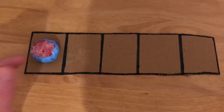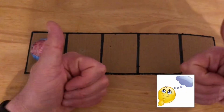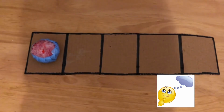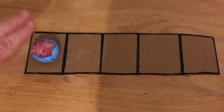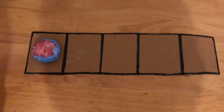5 or not 5? There are 5 baby bell cheese in my 5 frame. 5 or not 5? It is not 5 because obviously I've only got 1. How many baby bell cheese? 1 baby bell cheese. Let's touch count just to check. 1. Oh gosh, that took ages to count that. There it did. 1 baby bell cheese.